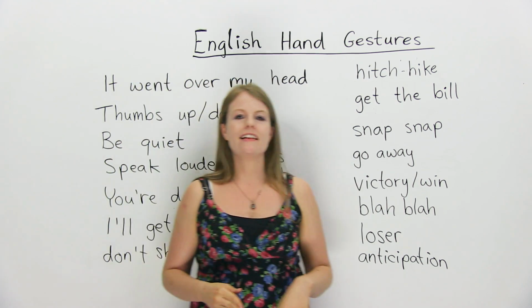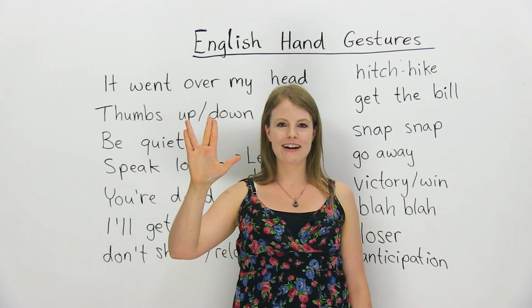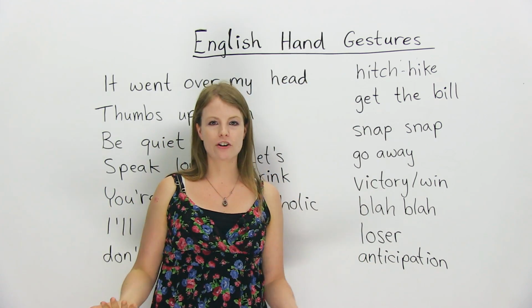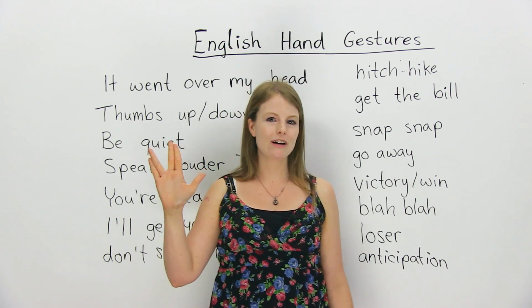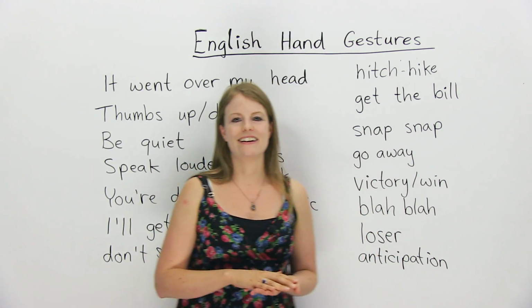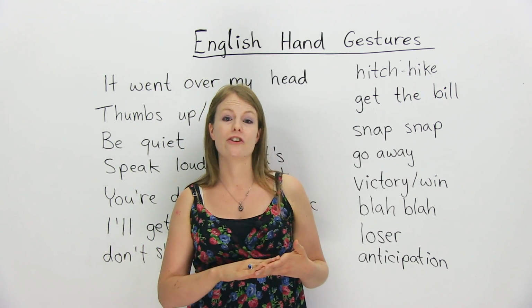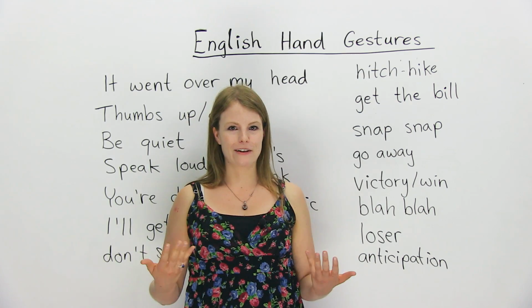Okay, the last one I want to teach you, this. It's from Star Trek, and it means live long and prosper. So for anyone who's a Star Trek fan, this is a very big hand gesture a lot of people do in English society, and I guess worldwide, showing that they're a fan of the TV show and the movie Star Trek. So I hope you've enjoyed this video.